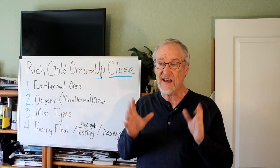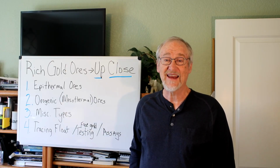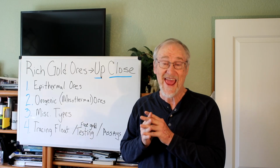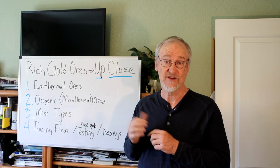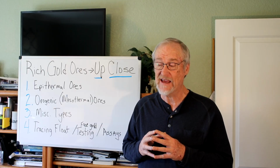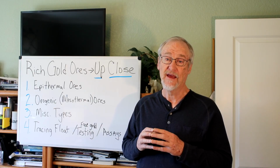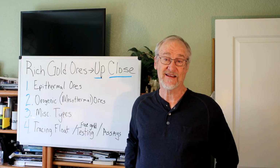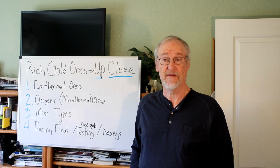It's a technique that's been well known for years, and it will find gold that you can't see in that home free gold test that I just talked about. If the gold is too small to see, if the gold is microscopic, you're not going to be able to pan it. So you would have to have a fire assay to determine how much gold is in the rock you're looking at, if any.